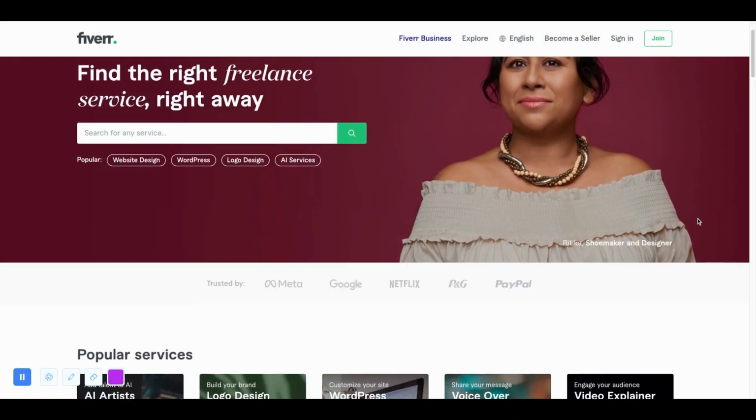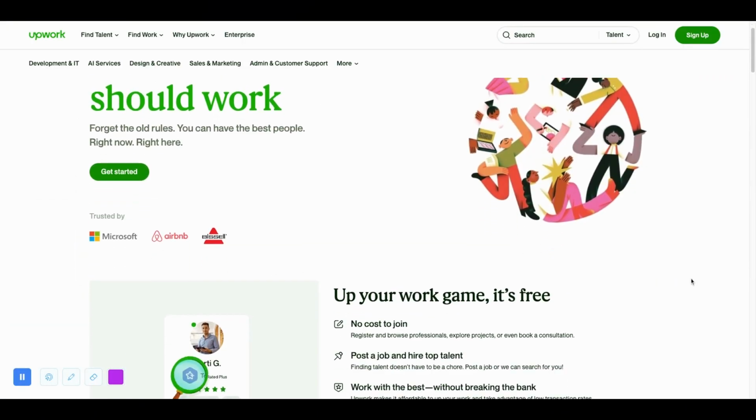But now that you know how to create the logo, I want to give you a few ideas on where you can find buyers for your services. Now, if you're planning to do this as a part-time gig just for some extra cash, I would leverage a gig platform like Fiverr or a freelancing platform like Upwork.